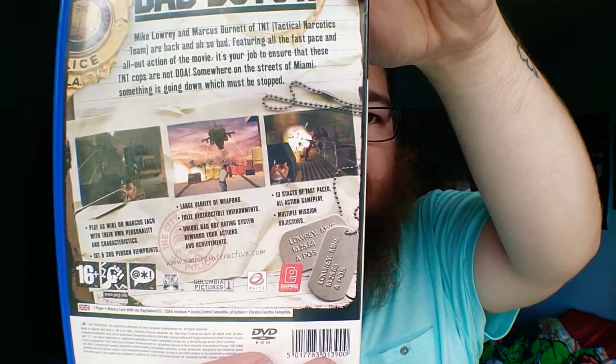Disc is in alright condition, needs a bit of a clean. There's a bit of a smudge there, can you see it running down? But I've never played that, never seen it. I thought, yeah, I'll pick that up for £1. It looks like it's full of action on the back, so we'll give that a go.